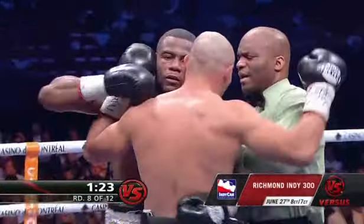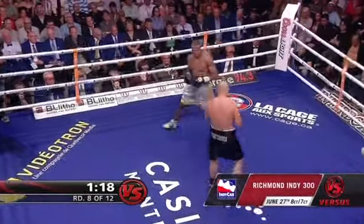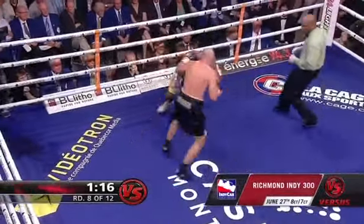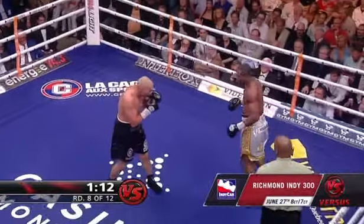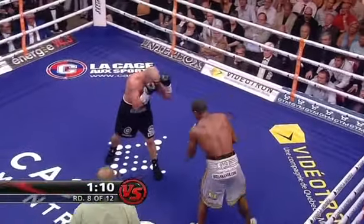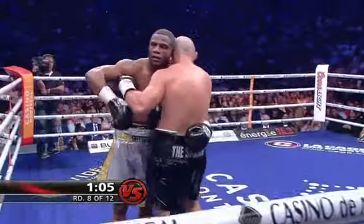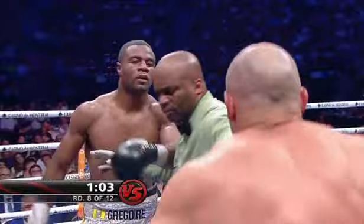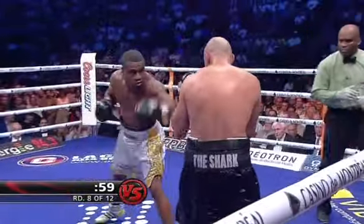That right hand again from Pascal to the body. Diaconu has not shown any reaction to it. Again, both guys seem absolutely fit. I don't see anybody starting to lose anything here. No, Pascal looks fresher to me, probably because he's not marked. Diaconu's face starting to show some of the effects.